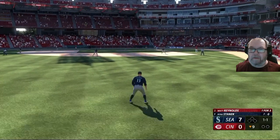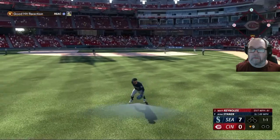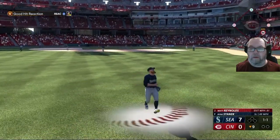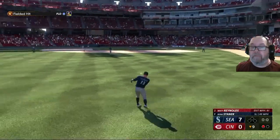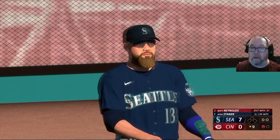The 1-1. And that one is lifted in the air. There we go. Calls it in, and there's one away. Easy enough. Good pitch. You just kind of had him out in front on that. And we win.